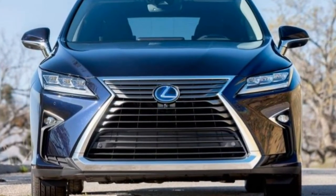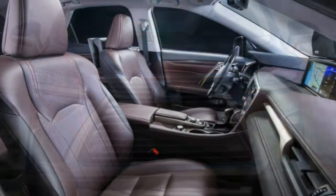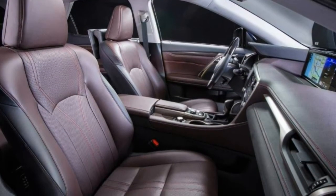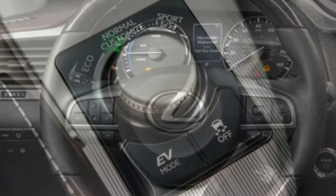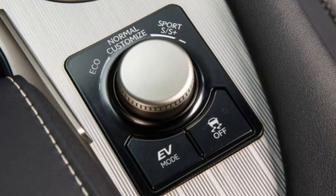Smartphone integration. Bluetooth and 2 USB ports are standard, as are the Lexus Enform and Enform Destinations trip planning and live assistance apps. Apple CarPlay and Android Auto aren't available.